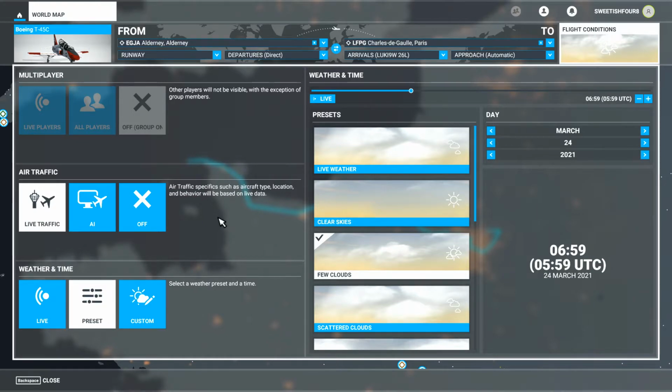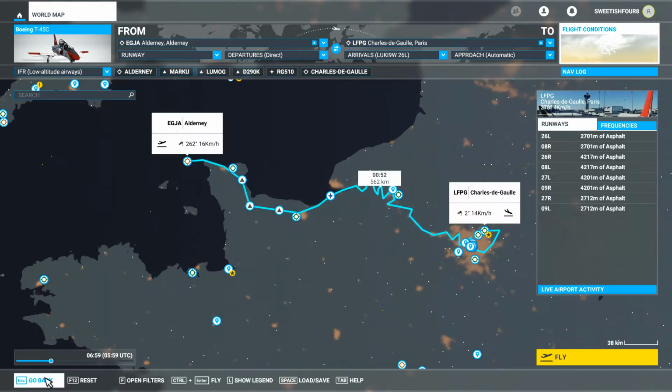We've got live traffic in the air, just so that we've got some realism around us as well. So that's where we are, and you can see from Alderney to Charles de Gaulle. I'm just going to go back, and you can see that route imported now. Remember how to do that? Go to load, save, and load the route in, and there we go.